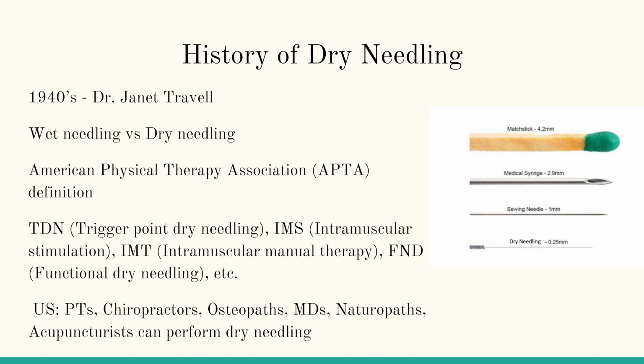So when talking about dry needling, there are actually several other names that clinicians will use to describe the same technique. So it's important to understand those in case you hear somebody talking about them. Some of the names people might use to describe it are trigger point dry needling, intramuscular stimulation, intramuscular manual therapy, functional dry needling, and there may be others too. So in the United States, the practitioners that can use dry needling are physical therapists, chiropractors, physicians, naturopaths, and acupuncturists.